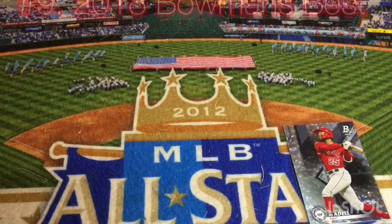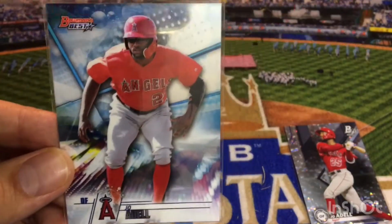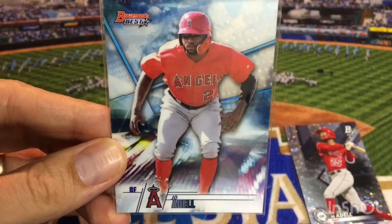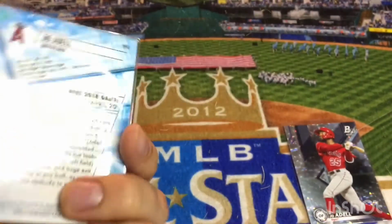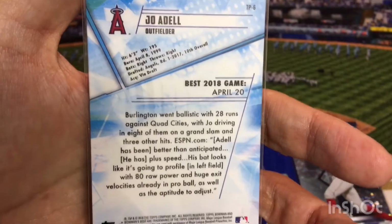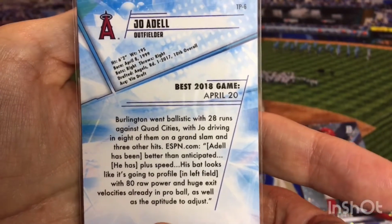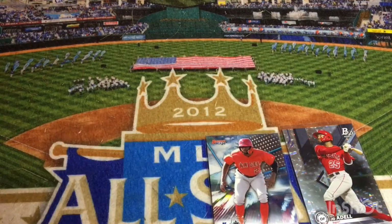Okay, number 9. I bought this one off of eBay last year as well. This is from Bowman's Best, the 2018 Bowman's Best. This is only a $1 or $2 card, but I like the artwork. I like the colorful design in the background. I kind of like the chrome finish it has on it. It's got his background information presented in a pretty unique way there. Jo Adell, his best game in 2018 in April 20th. So, number 9, Jo Adell, Bowman's Best.